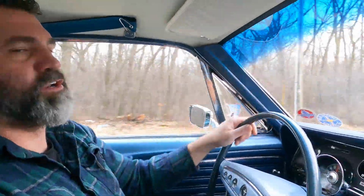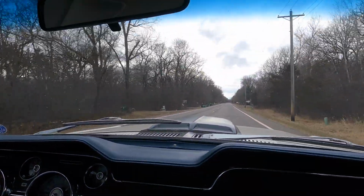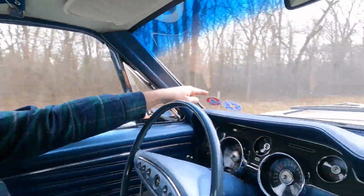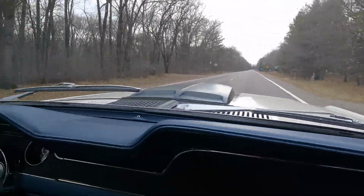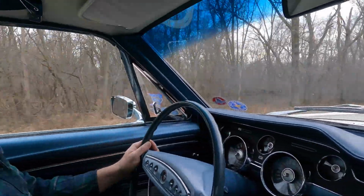Like, I just love looking over the hood. So iconic, the way that the fenders, if you look out here, the way that the fenders crease, so you can see the edge of the fenders. This is a factory hood scoop for the Cobra Jet. It just looks like a muscle car, man. This car looks like it's going 100 miles an hour just standing still. Okay, this is a pretty cool curve.